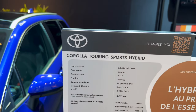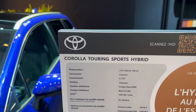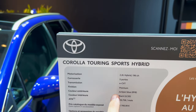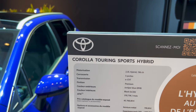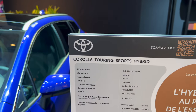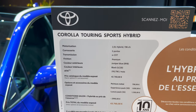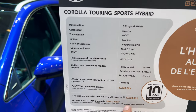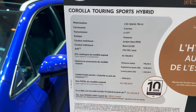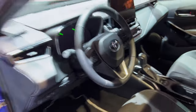So we have the, this is in French, so we're in Brussels. They speak French and German, but also English, but this is all in French. So 2.0 liter hybrid, 196 horsepower, so almost 200 horsepower, is pretty nice. CVT automatic, not your favorite automatic though. Premium, I guess, package, black interior. This is the price, 43,000, but I guess there's maybe lower price on the car show and 10-year warranty. Average fuel consumption 4.7. Let's turn on the hazards for you and end before I get a copyright strike because of this music.